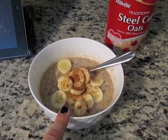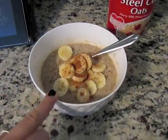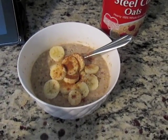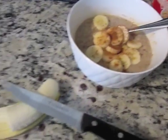I topped it with bananas. There's chia seeds, flax seeds, maple syrup, what else? Dates, and I think that's it. And then more bananas and cinnamon, and that's going to be breakfast today.